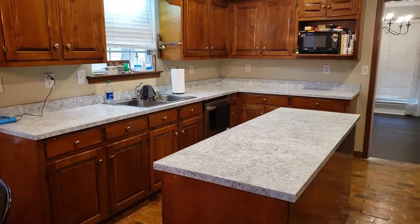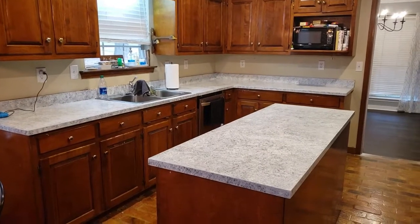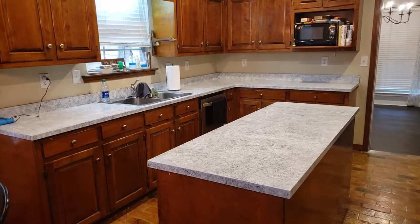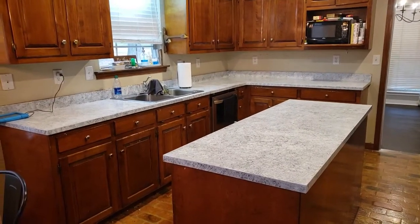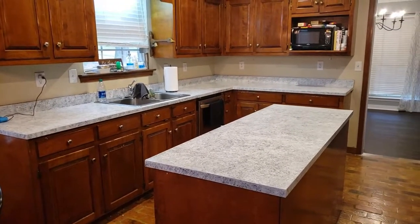And I'm gonna be mum's the word on that right now to keep it a surprise. But also, don't judge all the crap around the microwave and the window. It's not normally like that, but I moved stuff off the counters to do the counter project.